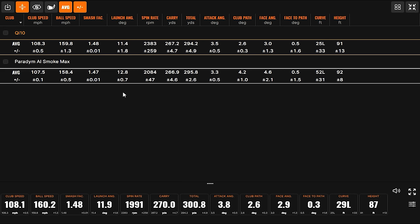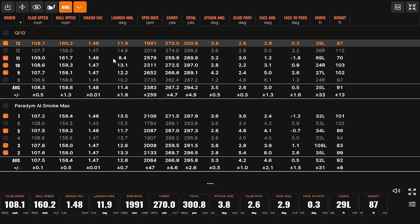Interesting that the spin was much higher on the Qi10. I'm looking back at spin again. I looked at spin with AI Smoke, and it's not bad spin. But there's so much more spin here. I mean, it came down a little bit with these last two. I don't want to jump to the conclusion already, but is Qi10 just a higher spinning driver? Certainly seems to be. Yeah, that's my initial takeaway.